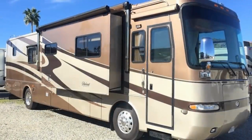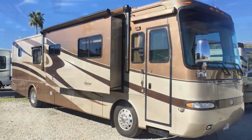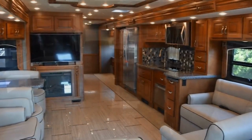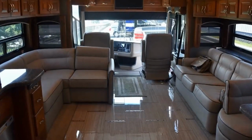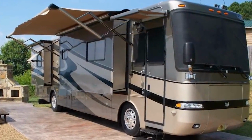Number 8. The Monaco Diplomate looks big from the outside, but once you take into account all the hidden storage and features within, it's enormous. The Diplomate looks like a cross between a fully equipped house and the Oval Office from within, and will definitely transport you in style.